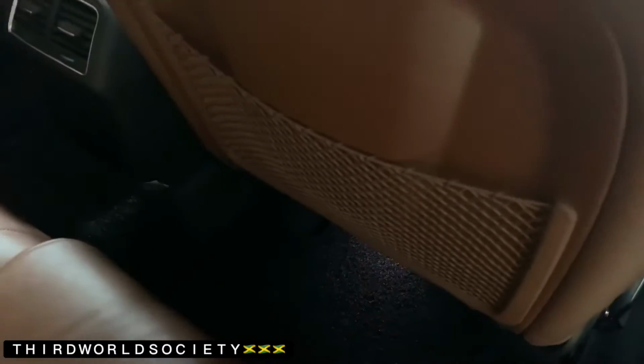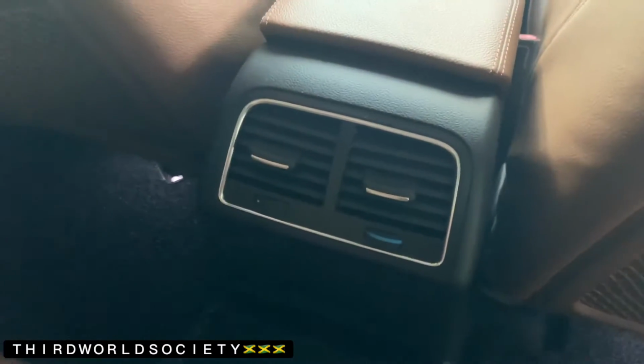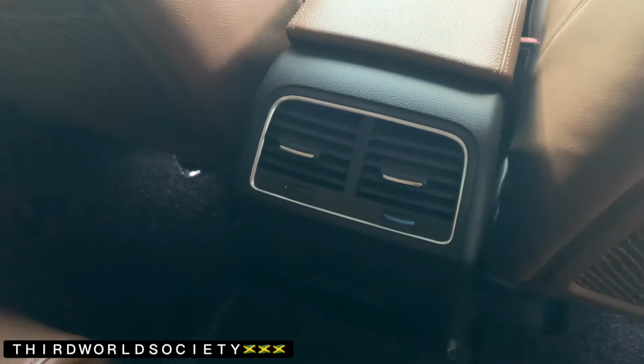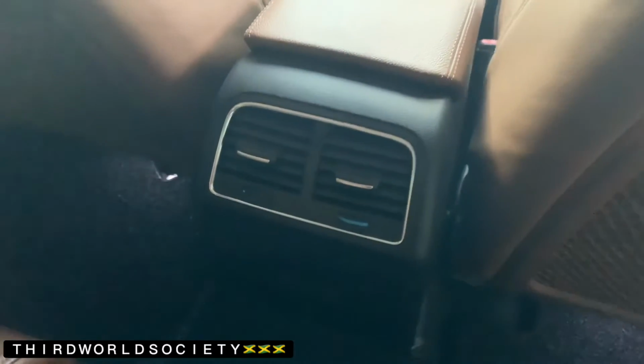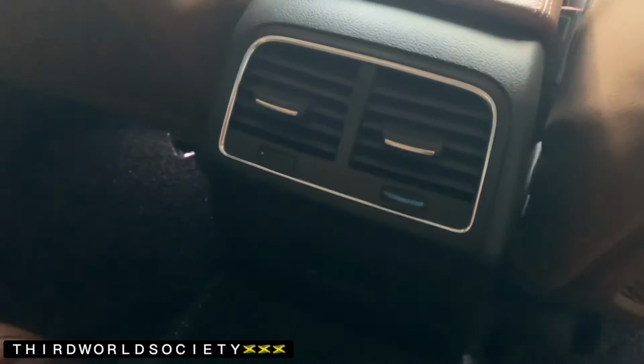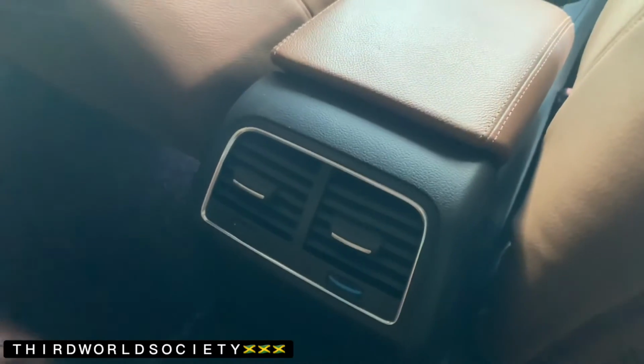It comes with some mesh holders here. You can put documents or stuff inside. It actually comes with an air conditioning unit at the back, so if you are in the car, it can transfer the air conditioning circulation a little bit more easily for persons who might be traveling in the back. And of course, if you're in the back and you don't want to have the AC too much on you, you can always use these to shut them off as you please.